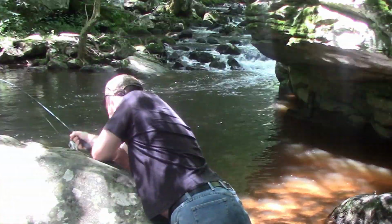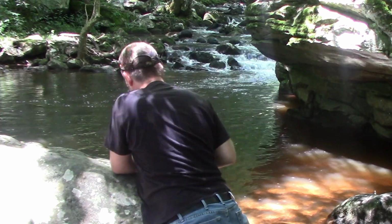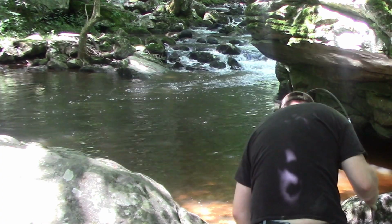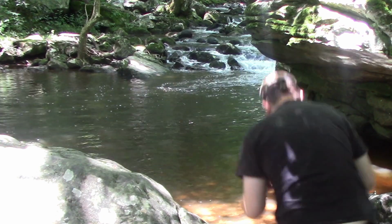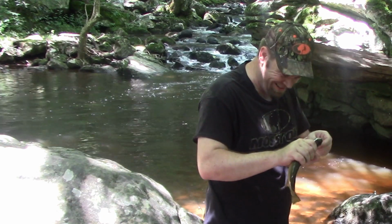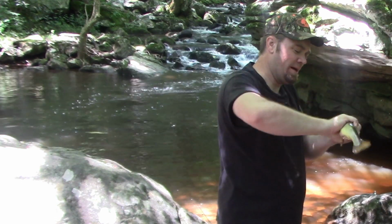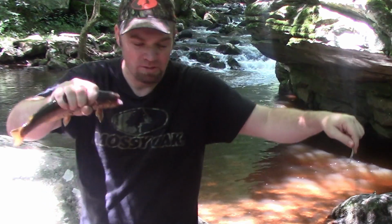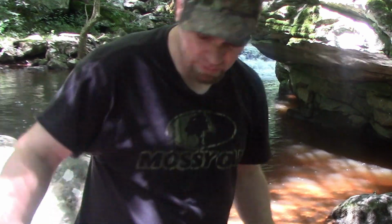Got hung up here. Get him unhung here. I got hung up here. There we go. I got him. All right, we got another one. Looks like, yeah. Whew, got me hung up there. Nice little... Whew, got me around that rock there. I thought I was going to lose him. Nice little brook trout, or brown trout. I don't know. He'll eat. Guarantee you that.